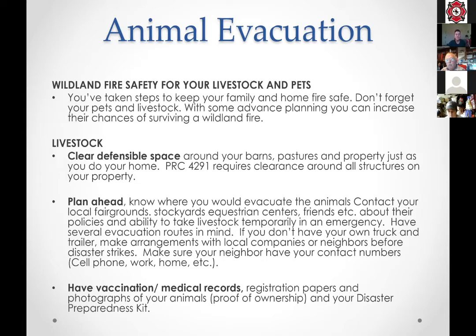Also here it says clear defensible space around your barns, pastures, and property. It's really important, because if you need to shelter them or you end up keeping them there, you want to make sure you have a nice clear area for them. We don't want you letting animals loose. The worst thing that can happen, all of a sudden we have horses and livestock that's stressed out, running up and down the streets. That's going to create a huge threat to life if that happened.